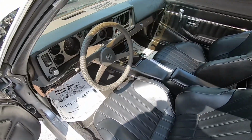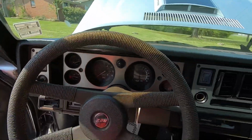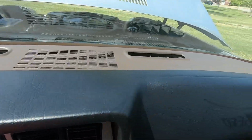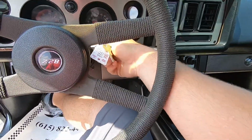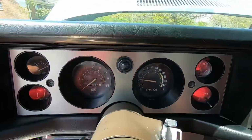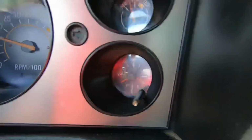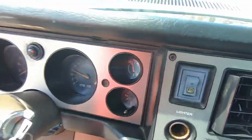Go ahead, place your bets. Do you think the horn works? Woo, that's a hot seat. Dash looks pretty good. Starts up easy. Engine temperature's working. Clock is not working. Tach is working. It's not accurate though.